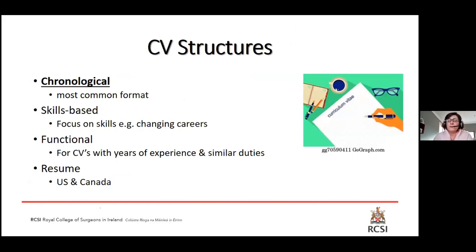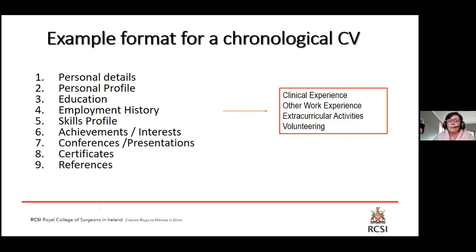There are a couple of different CV structures, but you are all going to use what's called a chronological format. As you can see, there's skills-based, functional, and there's a resume for the US and Canada, but your CV is going to be a chronological CV. An example of a format for a chronological CV is here. These titles on this screen are the titles that you are all going to have on your CV, and you're then going to populate each of these titles with the relevant information.